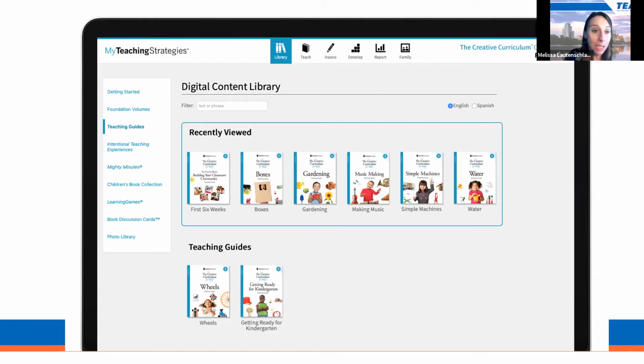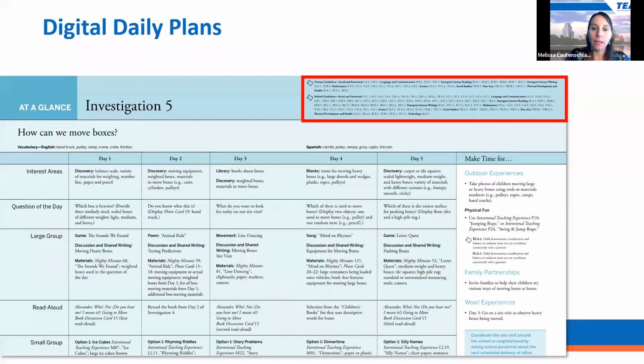Real STEM, so really looking at those STEM concepts that a young child can feel and touch both at home and in the classroom. Each investigation in the teaching guide begins with an At a Glance page where you can see an overview of the lessons by section of the day and identify which student outcomes from the Texas Pre-Kindergarten Guidelines are taught. The TPGs are spiraled throughout the week and then across the studies. And you can see that it is robust and there's an opportunity for a lot of integration across the domains.